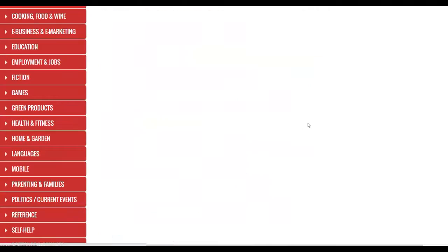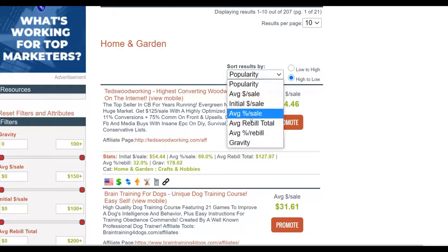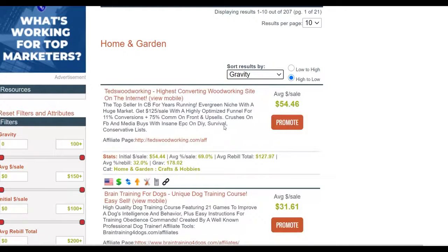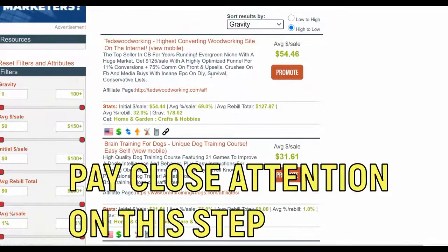So I'm going to click on Home and Garden. When I go to Home and Garden, you're going to find a lot of products right here. If you search, for example, by Gravity, you're going to find a lot of products that are converting very well right here. You can see, for example, there's woodworking, and this one is converting very well right now.